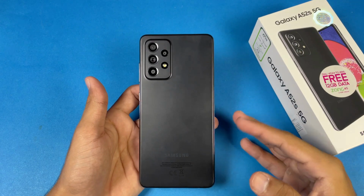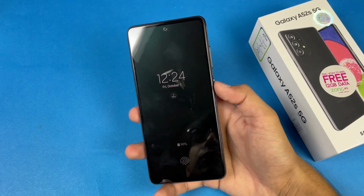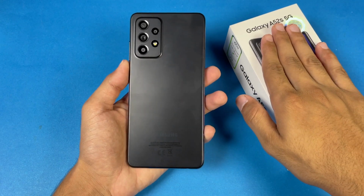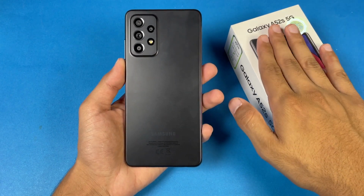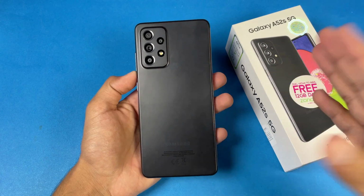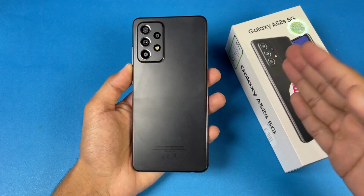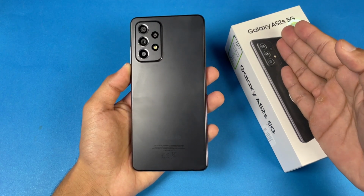The A52s 5G has better cameras. Also we have a Super AMOLED display. So overall, I have to say that the A52s 5G is a really good phone for gaming. But if you want the best gaming phone in this price range, I would say that the Poco F3 as well as the Xiaomi Mi 10T are a better option as compared to the A52s 5G.